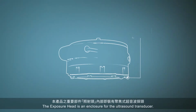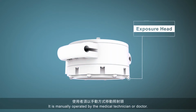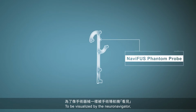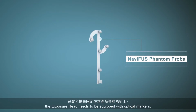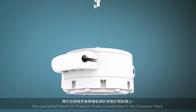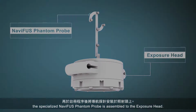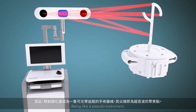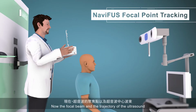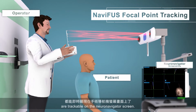The exposure head is an enclosure for the ultrasound transducer. It is manually operated by the medical technician or doctor. To be visualized by the NeuroNavigator, the exposure head needs to be equipped with optical markers. To do that, the specialized NaviFUS Phantom probe is assembled to the exposure head. Being like a pseudo-instrument, the tip is the ultrasound focal beam. Now, the focal beam and the trajectory of the ultrasound are trackable on the NeuroNavigator screen.